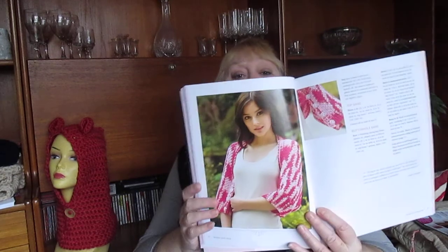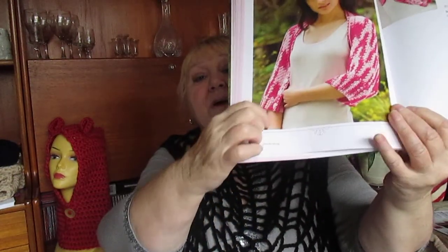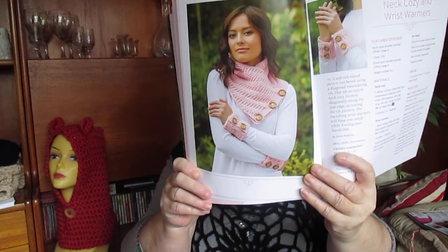That's a versatile chemo shrug. We're back to the straight square across, but this is different because I don't know if you can see it's got buttons down under the sleeves, so I suppose you could wear it as a stole if you didn't want to button it under the arms and make it into a bolero. That's quite pretty. It's the Wandering Rib Neck Cozy and Wrist Warmers. I would make the wrist warmers a bit wider because I like hand warmers rather than wrist warmers.